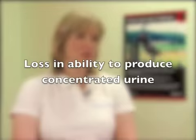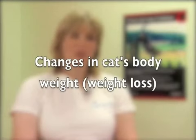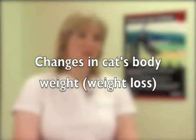And there are two clues that we can look for to try and identify early kidney disease in cats. And those are firstly a loss in the ability to produce concentrated urine, and that's something which typically is seen once a cat has lost about 2/3 of their renal function. The second thing that we look for is a change in the cat's body weight, specifically weight loss.